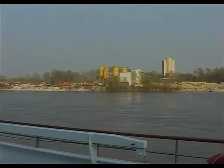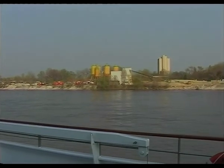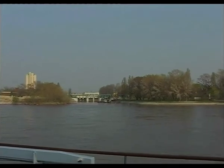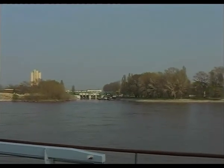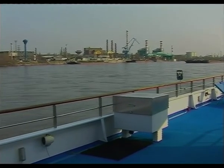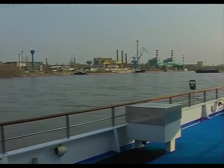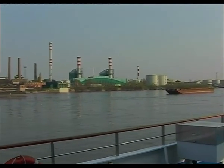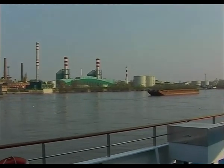Beyond the concrete mixing plant is the start of the channel which cuts off the 30 miles, 48 kilometres, of Csepel Island. Nearness to low-cost water transport will have made this riverside area attractive to industry, although the west bank is residential.